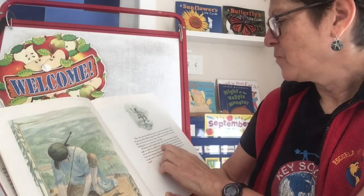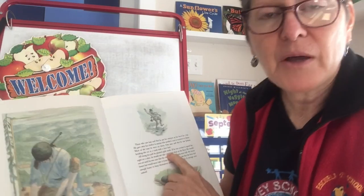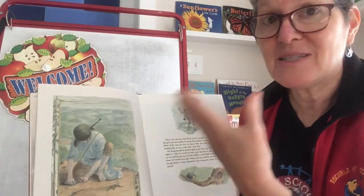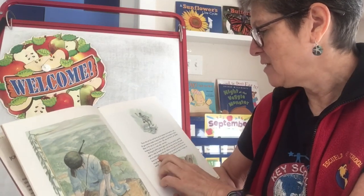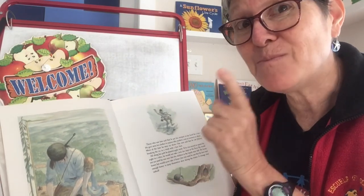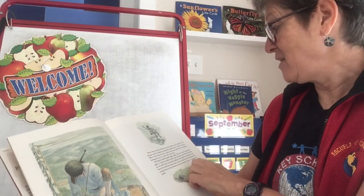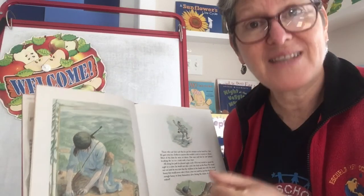So it said that if he was invited to spend the night in a cabin, he would sleep on the floor, right? He wanted to make sure he didn't take a bed from someone else, even though he was a guest. It said he would not eat until he was sure the children in the family had been fed first. And he loved honey, but he wouldn't even take honey until he was sure the bees had enough honey.